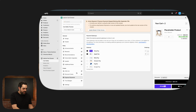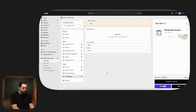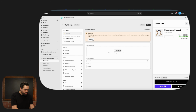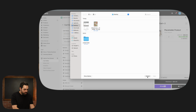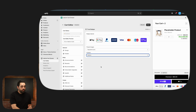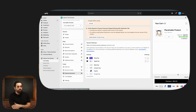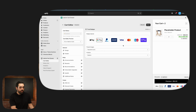The other good thing that this has is that trust badges section. Something like this will show right underneath your express payment buttons. So let's go ahead and see if we can activate this. Do payment icons, for example, position bottom. I would have that at the very bottom of the page. That could be another option if you're not doing the express payment icons, which let me see if I can just disable that real quick. That could be another quick way to let the customer know, hey, these are all the accepted payment options that we have for our store. So that could also be very beneficial. But if you don't do the payment options, then uploading your own icons talking about the way that you do returns or the way that you do shipping could also be very beneficial right within here.